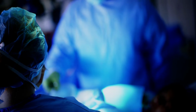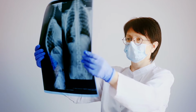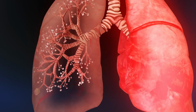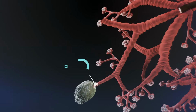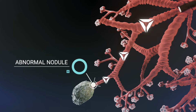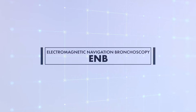Bronchoscopy is the least invasive method to do a visual examination of the air passages leading to the lungs. However, a limitation of conventional bronchoscopy is that there's little visual guidance, and the peripheral bronchi are beyond the reach of the working channel. This is due to the reduction in diameter as the bronchial tree divides, similar to the branches of a tree. This is where electromagnetic navigation bronchoscopy, or ENB, comes in.